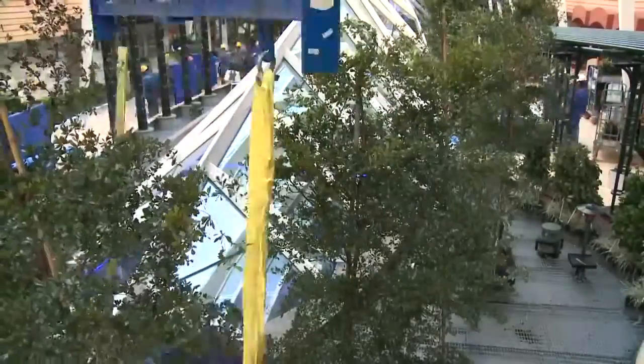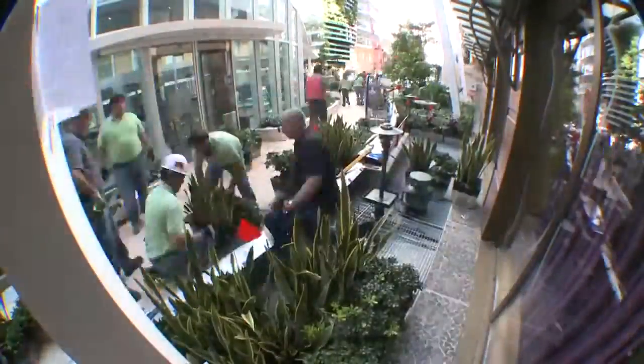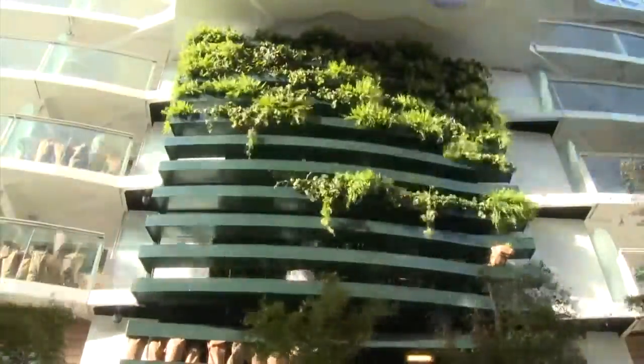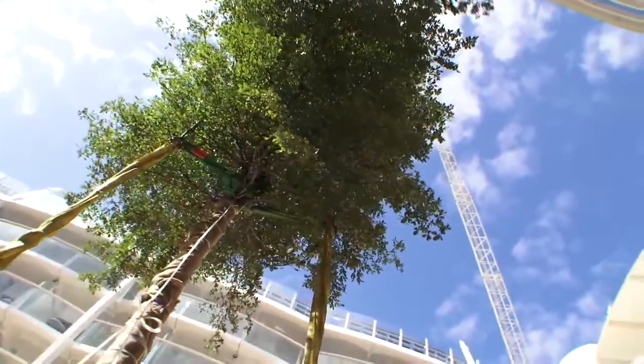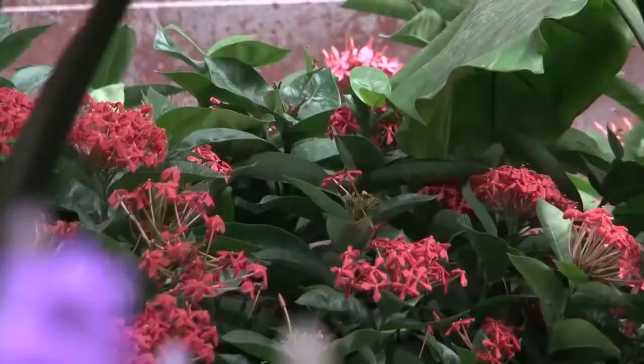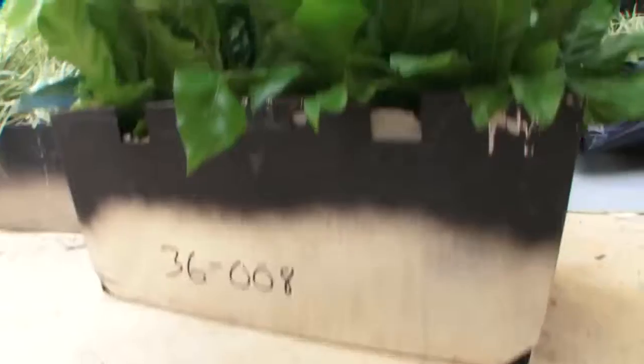We have about 12,000 plants that are in the park. 57 of those are our large trees that form the canopy over the park that provide the nice shade that we have. There's a number of understory plantings, which are bright, colorful flowers, lots of grasses, lots of greenery. There's just under 100 different varieties of plants in the park.